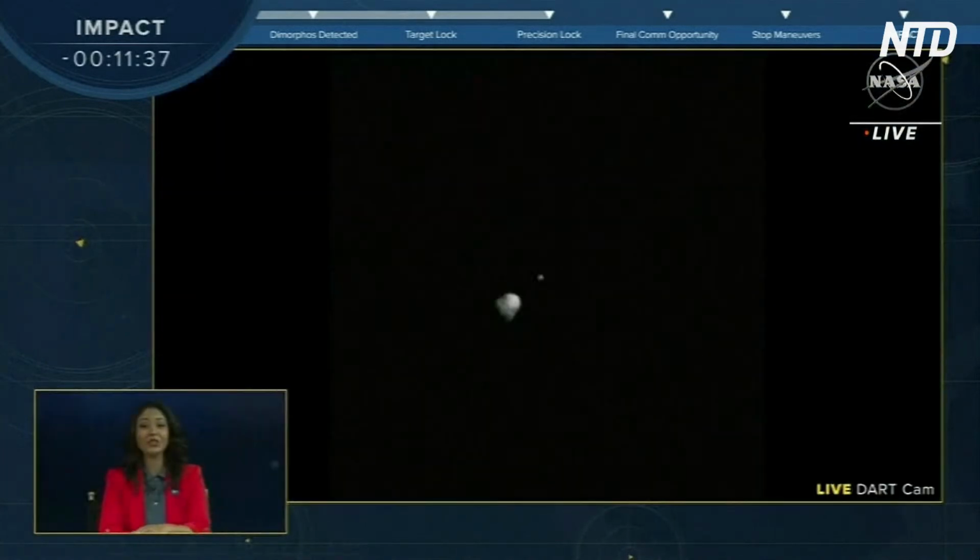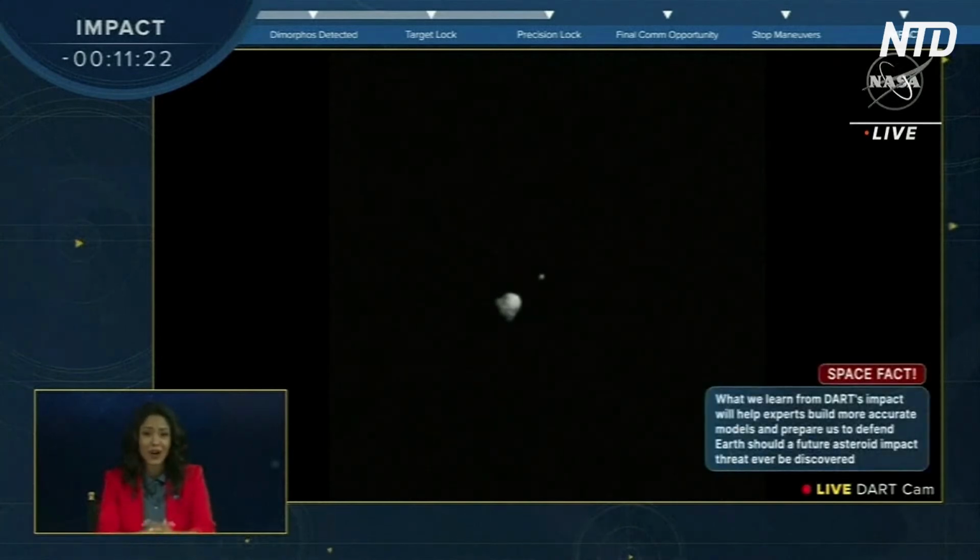All right. After a 10-month 470 million mile journey, DART is just minutes away from making history. A truly global effort. This mission has brought together people from around the world, united under one goal: to find a way to protect humanity from a hazardous asteroid if one were ever discovered. Now, usually NASA spacecraft are intended to operate for many years or even decades, but not DART.